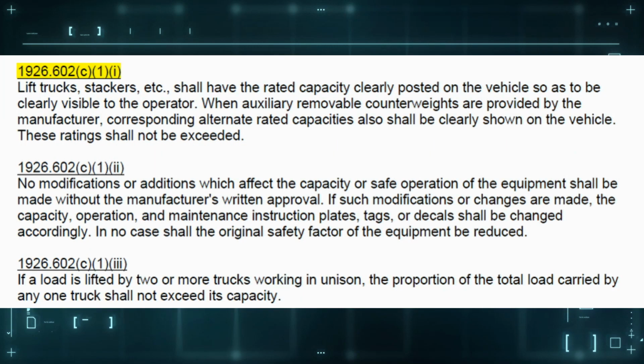602.1 says that the rated capacity should be clearly visible to the operator, even if there's some kind of auxiliary removable counterweights. Charlie 1.2 says no modifications or additions which affect the capacity or safe operation of the equipment shall be made without the manufacturer's written approval, and then it goes into how to do that.